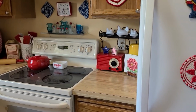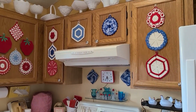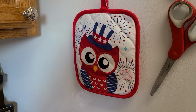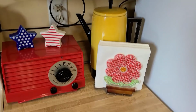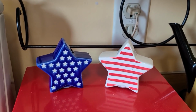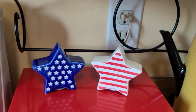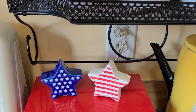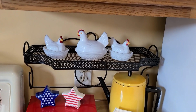So let's go look over here at my hot pads first. I got this little hot pad too at the Pink Squirrel when I got the one with the fireworks on it. Brand new. I found these at the Goodwill for $1 each with my coupon, salt and pepper set. They are new, but in great condition. Couldn't resist them. I just put some of my little hens up there because I really didn't have anything else blue.